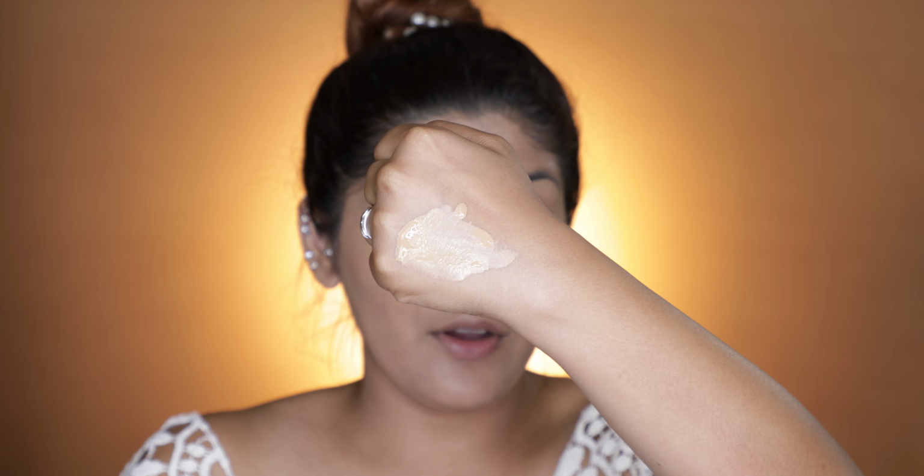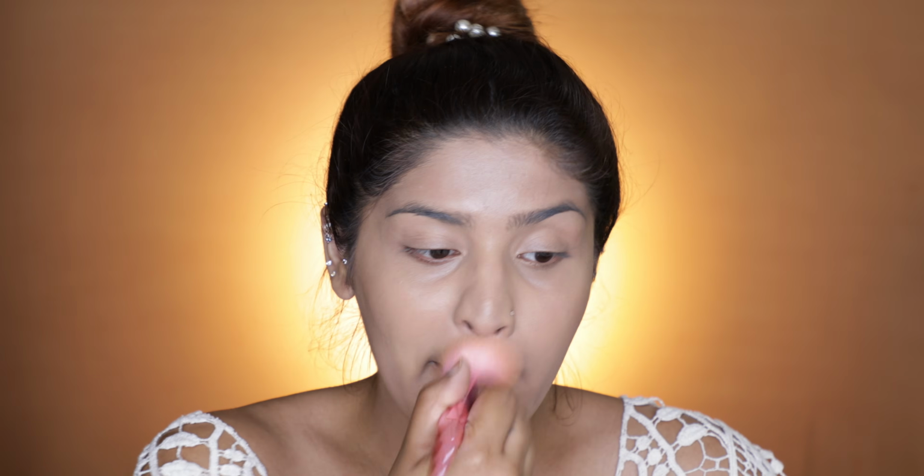So I still have a lot of foundation left. What I'm going to do is pick it up with the brush and layer it up just to see how it works once you layer it up, if it looks cakey or just bunches up or something of that sort. Till now it's not looking cakey at all, which is a great thing. So we are just blending this out.